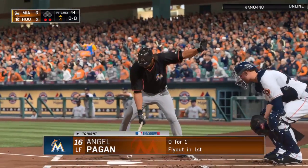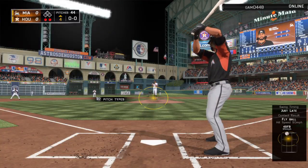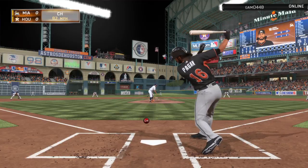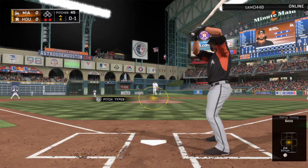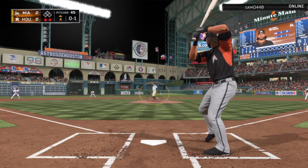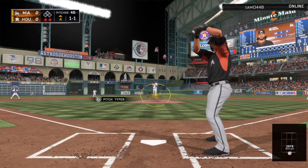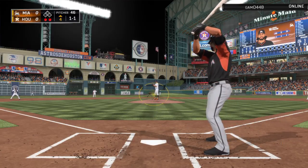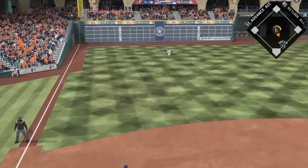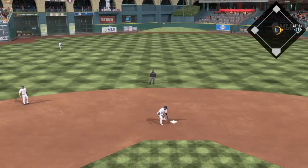Digging in, Angel Pagan. He flew out in his last at-bat. Archer's ready. Here's the first pitch. Swung on and missed that time. It's 0-1. I tell you, he's got a good pace, a good tempo to him out there right now. That's over, but low. It's a ball and a strike. This one's flared out toward left. Gentry moving in, but he can't make the play as it finds the outfield grass.